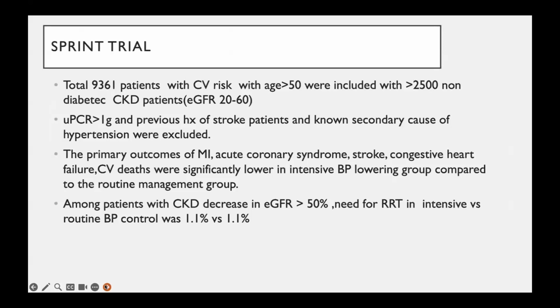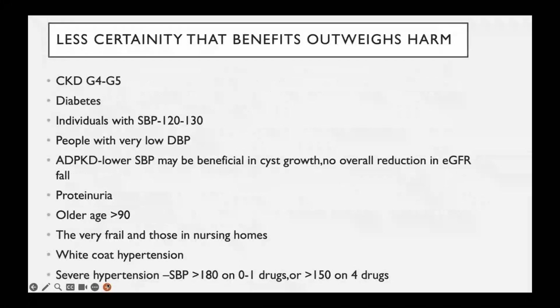The primary outcomes of this trial were MI, acute coronary syndrome, stroke, congestive cardiac failure, and cardiovascular deaths. The SPRINT trial showed a significant reduction in the intensive blood pressure lowering group compared to the routine blood pressure management group. The decline in eGFR of more than 50% and the need for renal replacement therapy were similar, but there is a significant reduction in cardiovascular deaths. Cardiovascular outcomes are reduced significantly in the intensive blood pressure lowering group.